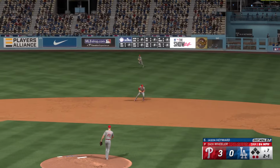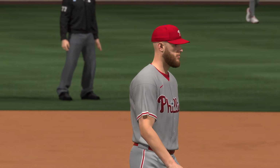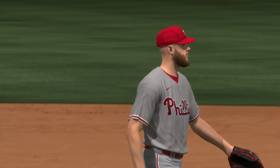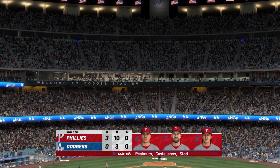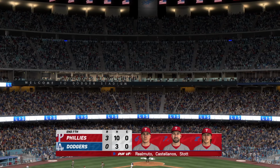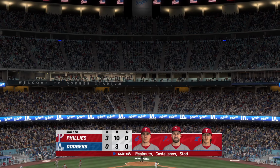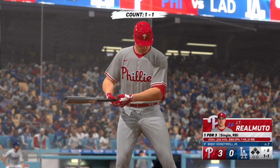On the ground, right side. Stott over to first in time. Three up, three down, inning over. Nothing doing for the Dodgers here. Still down 3-0. We go to the eighth. Here's the Phillies catcher, JT Realmuto.